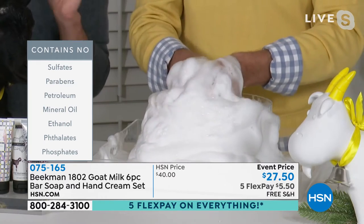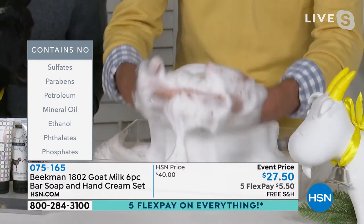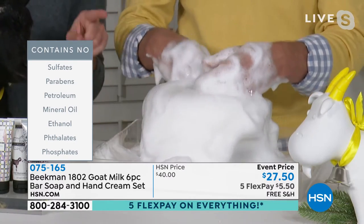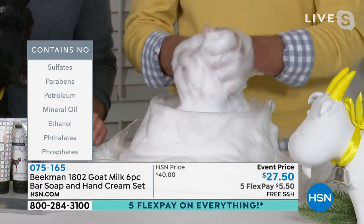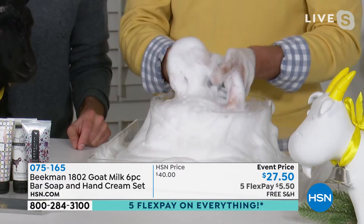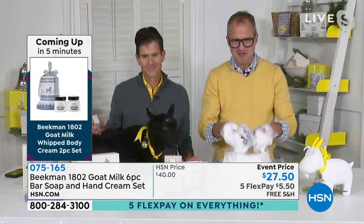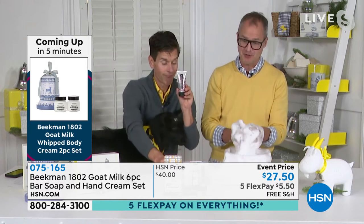But Beekman is the original clean beauty brand here at HSN, the very first to achieve the clean beauty seal, and it's this whipped cream lather that has made so many people's skin better. That's in the soap, and you're getting 3 bars of soap, 3 of our famous palm-sized bars, the lavender, the grapefruit, and the pure in this bundle. And you're getting 3 of our famous hand creams, the lavender, the pure, and the grapefruit.